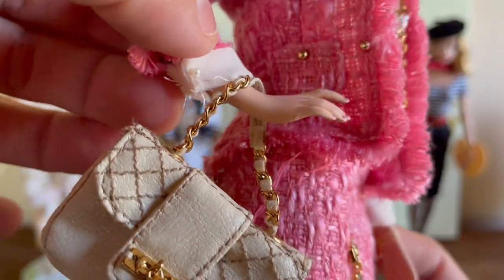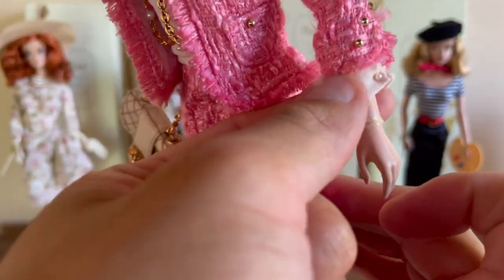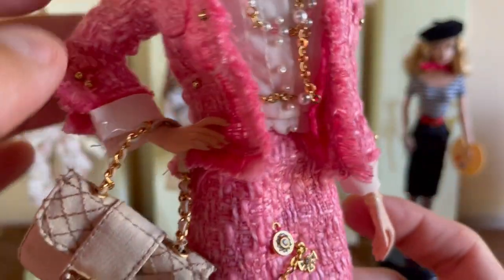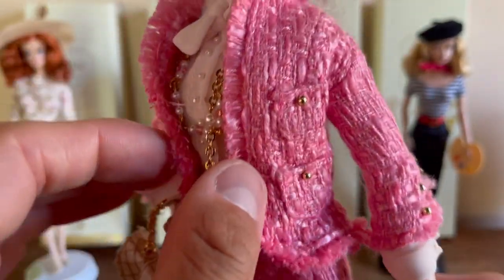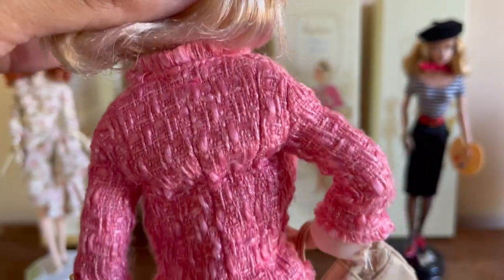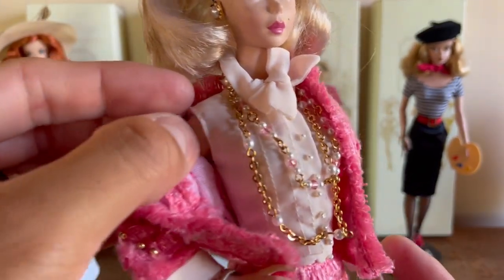It was tied down like this, but the thread is loose, so I opened it. Oops. And it's supposed to be tied like this, but that's an easy fix. The sides, this is the back of it. And then she's wearing a sleeveless blouse underneath.